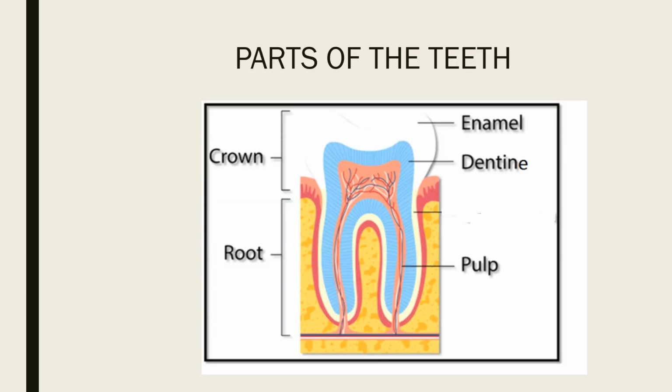So this is a diagrammatic representation of the tooth, how it looks when you cut it. So that's the crown region, root region, outermost is enamel, then the dentine and the pulp where the nerve endings are.